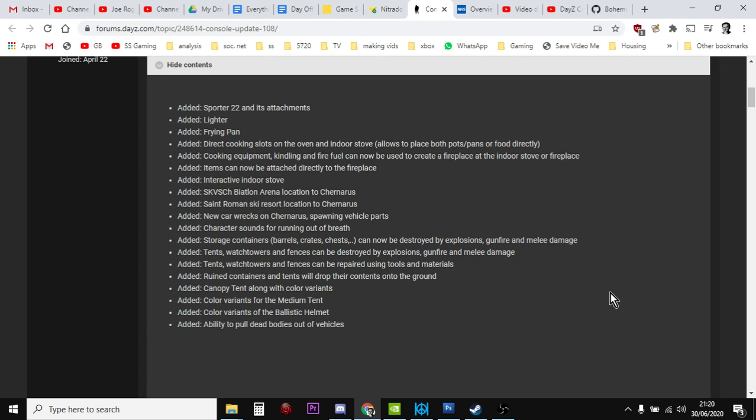So this means you should be able to cook inside easily, especially when you're on Livonia and it seems like it's raining all the time and you just want to cook something and you can't get a fire to light. Now you'll be able to do that inside. But I understand it's going to be a lot harder to light fires outside if the weather is bad.